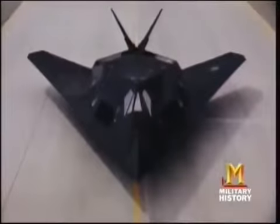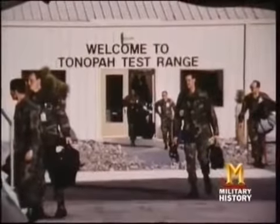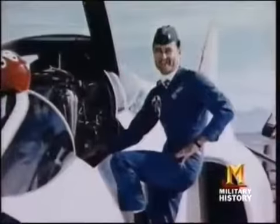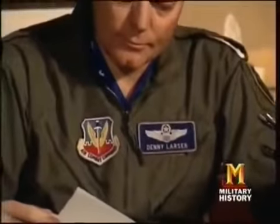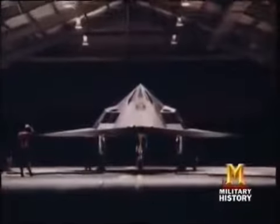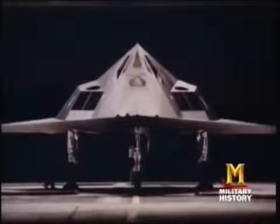In October 1979, the Air Force formed the 4450th Tactical Group near Tonopah, a remote town in the Nevada desert. The U.S. Air Force gave Colonel Bob Jackson the task of assembling the elite group that would make the F-117s operational. Lieutenant General Dennis R. Larson was a young captain when he was recruited for the secret program. His first interview with Colonel Jackson was typical of those conducted with the program's other pilots.